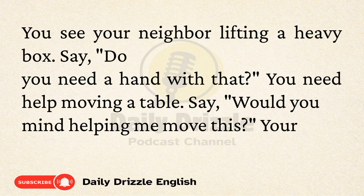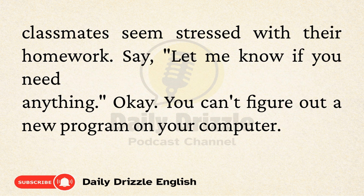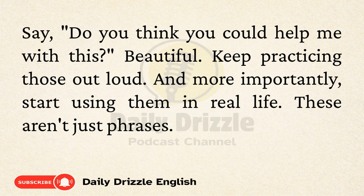Ready? You see your neighbor lifting a heavy box. Say, "Do you need a hand with that?" You need help moving a table. Say, "Would you mind helping me move this?" Your classmates seem stressed with their homework. Say, "Let me know if you need anything." Okay, you can't figure out a new program on your computer. Say, "Do you think you could help me with this?"